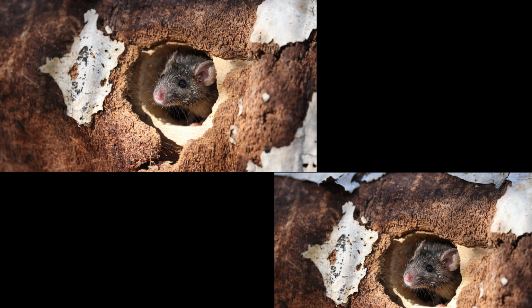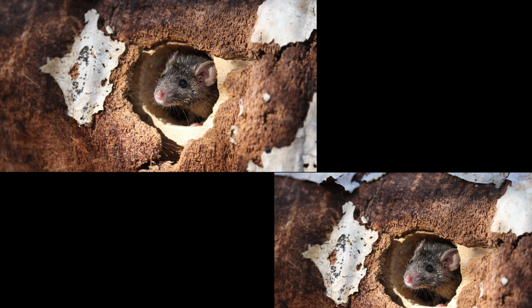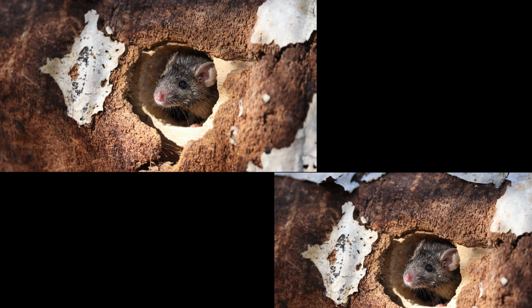And this isn't just done by using a tripod. In fact, there's a culprit that you may not expect. If you notice in these nearly identical videos, one seems to be moving slightly while the other is perfectly still. So what's responsible for that slight movement? None other than your image stabilization.